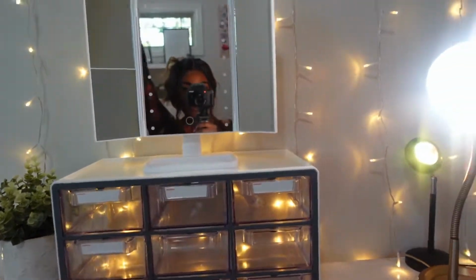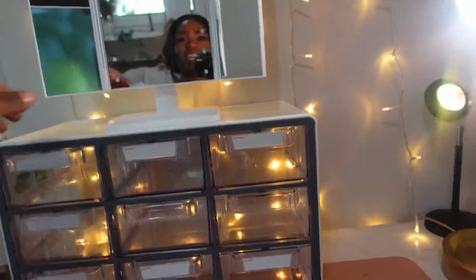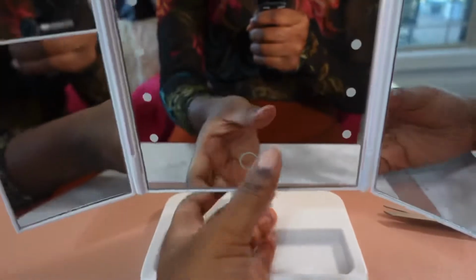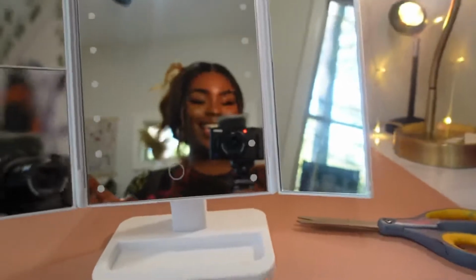Look how good this looks, you guys. Look how freaking good this looks. I'm gonna light up like a freaking disco ball. And if I want to, while I'm doing my makeup, I can move her even closer. And then look, you guys, I can tilt her up. Anyway, oh girl, this is so freaking cute. I love this mirror. This is so worth it, the little $14.99 I spent.